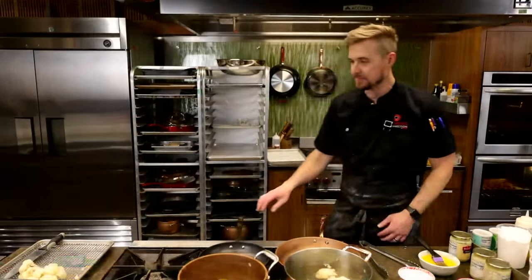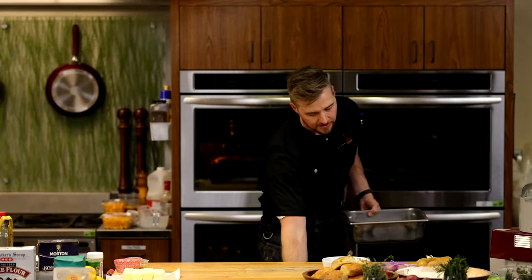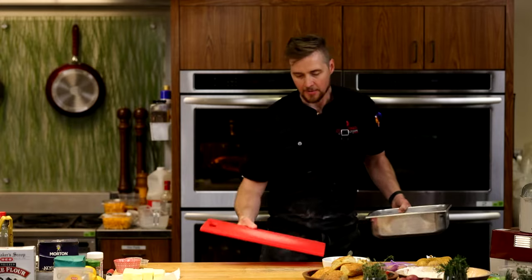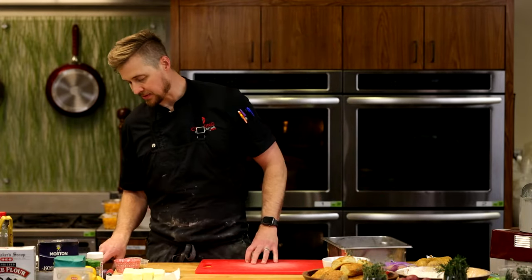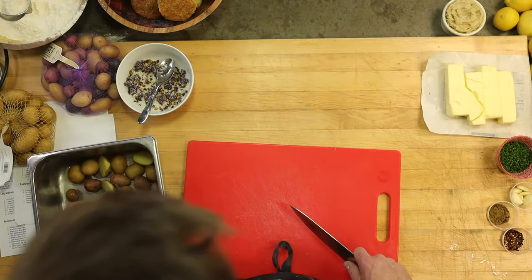So let's go ahead and start the duck fat potatoes. Yes, I have some potatoes please. Over here, I'm going to pull out a cutting board. Got a clean cutting board under here, and we're going to cut some of these potatoes. This is really, really simple. We're just cutting them right in half. I've already got some done. So just a real quick cut them in half.